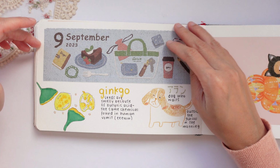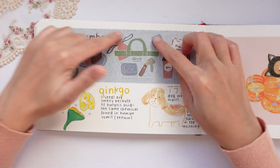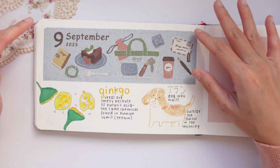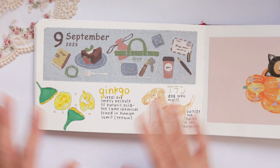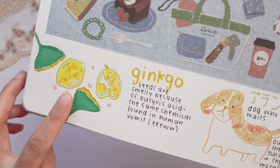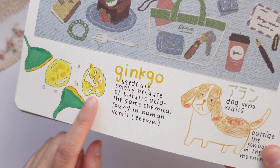This page was from a September calendar that I was going to throw away, but I didn't want to throw away the illustrations because they're really cute, so I pasted them here. And then here's a quick painting of some ginkgo leaves that are changing colors and some very smelly ginkgo seeds.